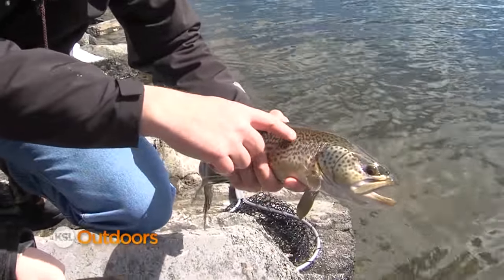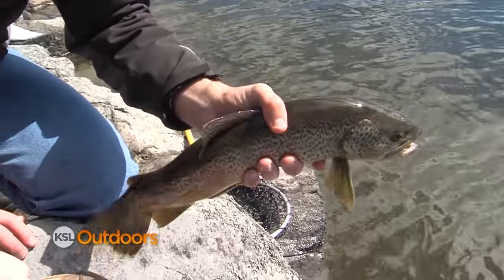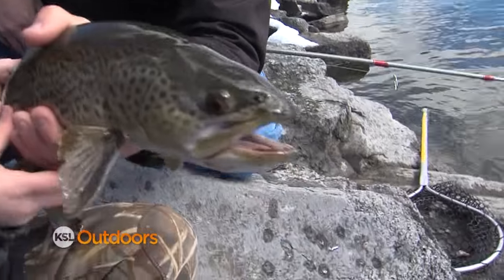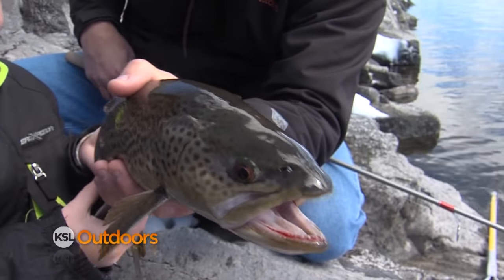See how it's got a tiger stripe on it? That is a sterile fish that they put in here just for guys like you to catch. Not very many places you can go and catch 20-inch cuts, 20-inch tigers, and 20-inch rainbows in Utah.